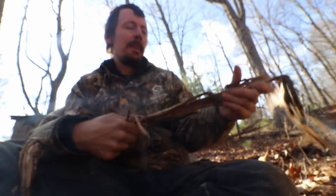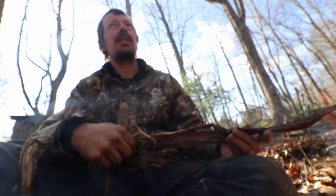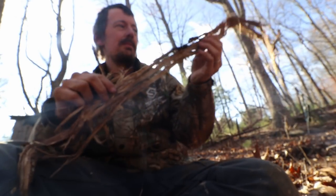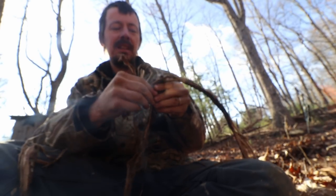What you do, if you want to make a bunch of it, is cut the trees down, peel the bark off, and soak it in water. But what you can find, like in a survival situation, is bits of half rotted bark, where you can easily just peel and separate the inner.